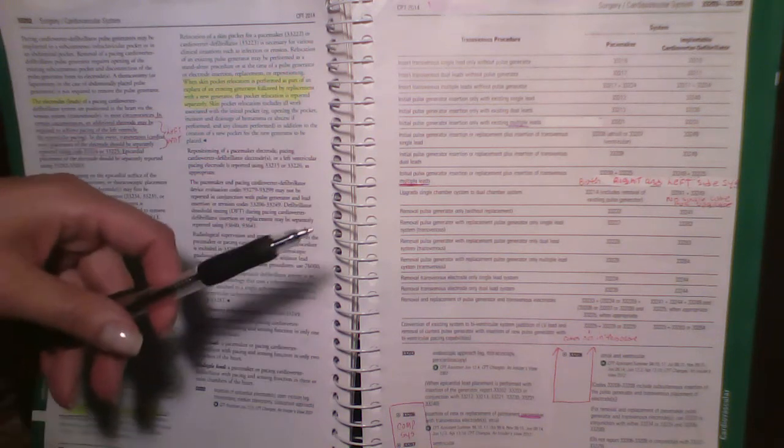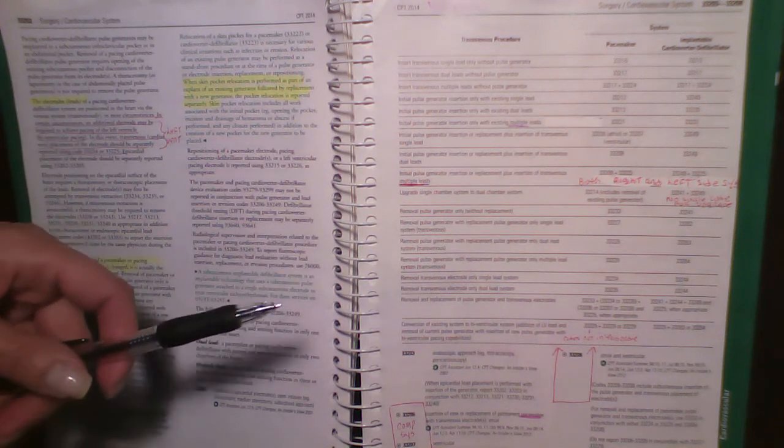Down here on the bottom of 186, multiple leads: a pacemaker or pacing cardioverter defibrillator with pacing and sensing function in 3 or more chambers. We haven't gotten to the "or more" part, but we have gotten to the 3 chambers part at this point in our medicine, in our advanced medicine.